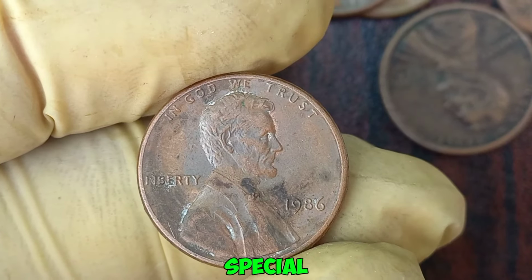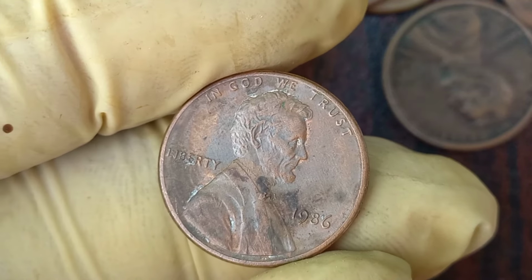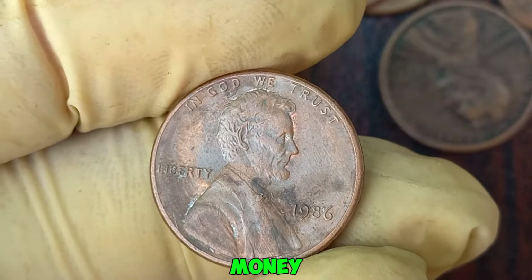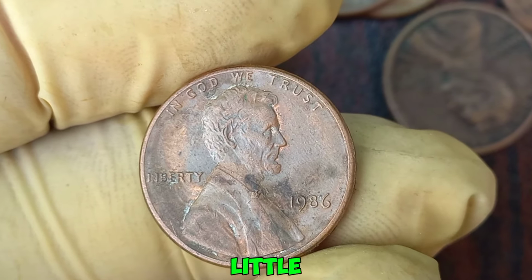We have a very special coin to talk about, the 1986 no mint mark Lincoln penny. You might be thinking, a penny? How can that be worth big money? Well, my friends, let me tell you the fascinating story behind this little gem.